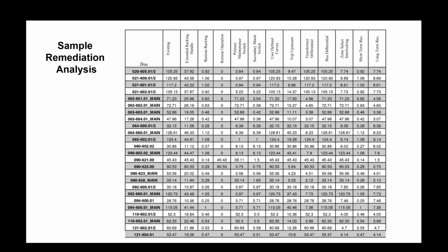And you can see, remote racking, this particular bus, top 105 cals, back down to under 1, right? If you look in our report, there's typically some fairly simplified English definitions of all these solutions, but there's also pros and cons, because we've seen facilities where maybe a maintenance switch is a great solution, and then we've seen some where it's not because of either coordination issues or age of equipment, different reasons.